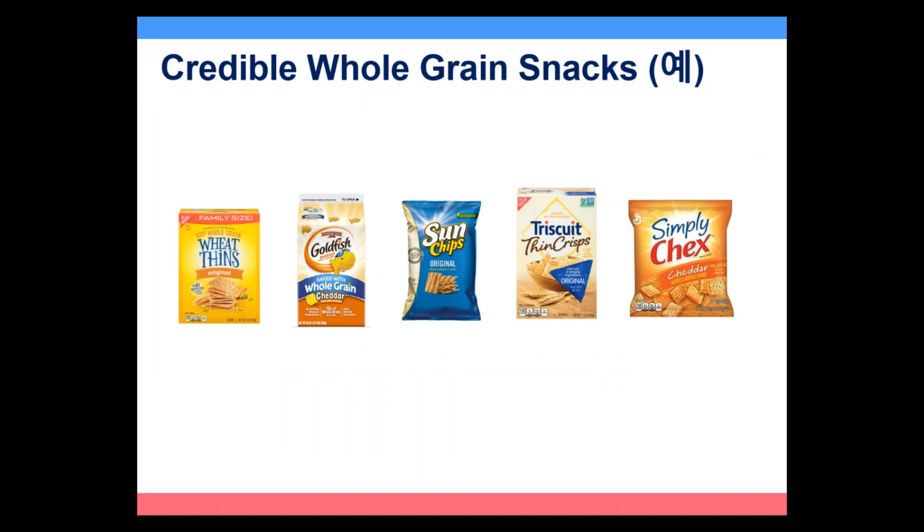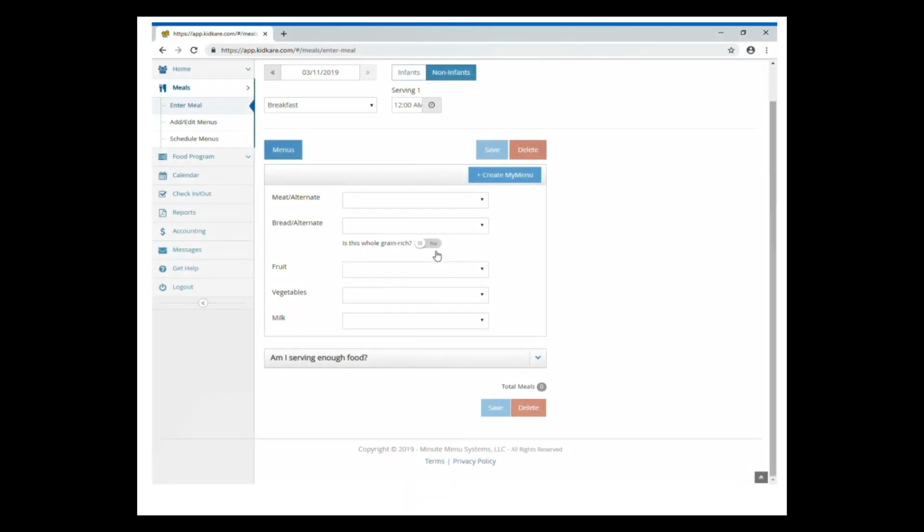Some examples of credible whole grain snacks are Wheat Thins, Goldfish, Sun Chips, Triscuits, Simply Chex. If you are unsure about a whole grain product, please contact the KFAMP staff. To be credited for the whole grain component, please make sure to change the status of Is This Whole Grain Rich to Yes, as this video shows.